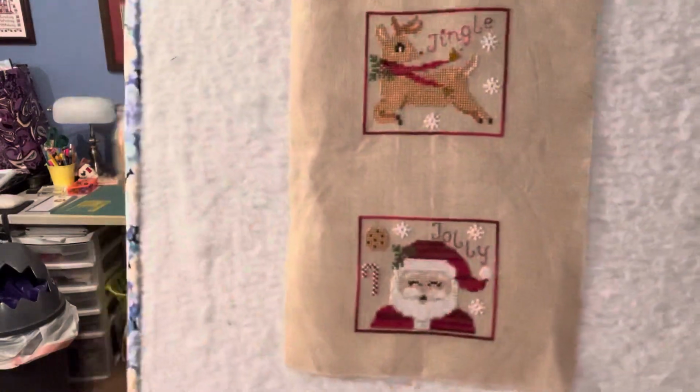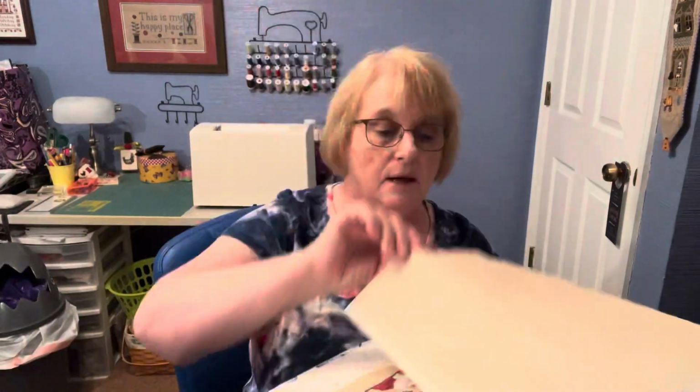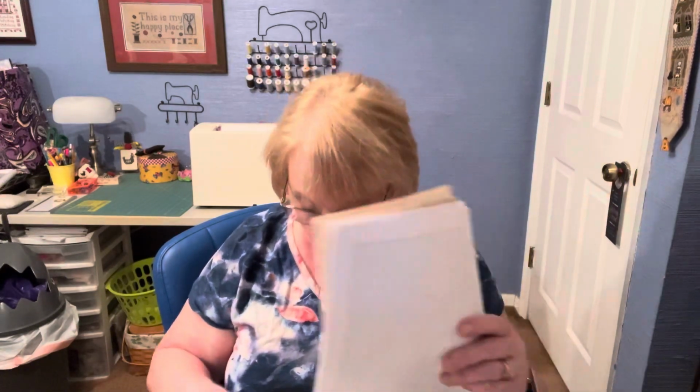Now, I was going to do mine all together, and then I changed my mind because I got to looking that my piece of cloth was not large enough. So I've got Jingle, and I've got Jolly done. I've just not started Joy yet, because Joy is going to go on this. So technically I'm going to say it's not a WIP, because it's 2/3 done, but I haven't started the last one. We'll just have to see. But anyway, I've got that one.